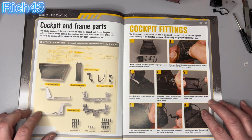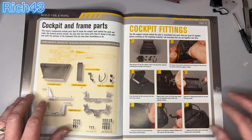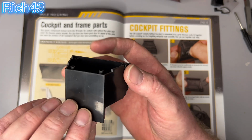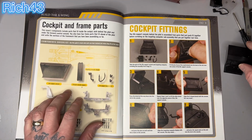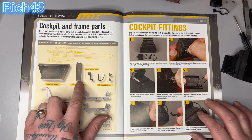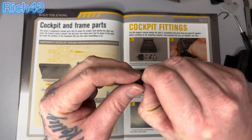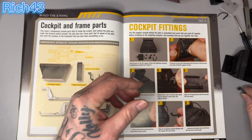Right, straight to the parts we've got in this issue then. Cockpit and frame parts. We've basically got the life support console, which is this part here. That's plastic, put that to one side. And then we've got the forward console support, which is on the framework of the cockpit, so I will show you that later in the video. And then we've got the targeting computer display, which is plastic, and it's this part. Put that to one side.